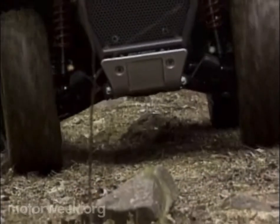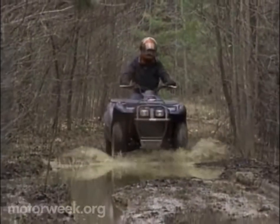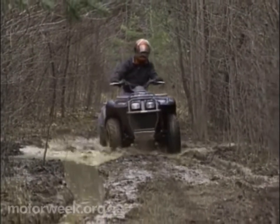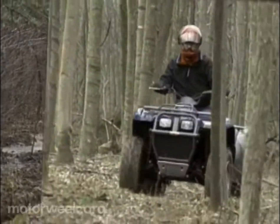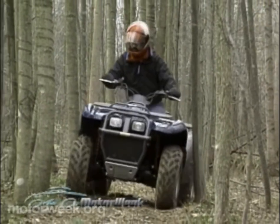Ground clearance is important for an off-road vehicle, and the Prairie provides 7.3 inches. That's more than a Ford Explorer, and can ford up to 9 inches of water without flooding any critical systems. Though the Prairie's substantial width does require you to choose your trail carefully when the trees get tight.